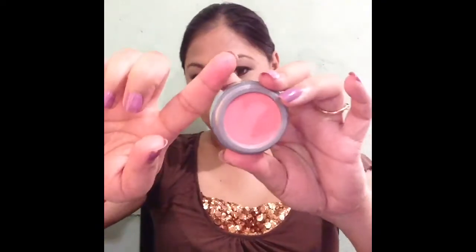I recently purchased this Coral Radiance and I've been using it and loving it. I really swear you could see a dent in this thing because I was killing this. So these look very pale. If you look at them, you might think they're chalky, but they're not, because they're so finely milled and they apply like a dream.